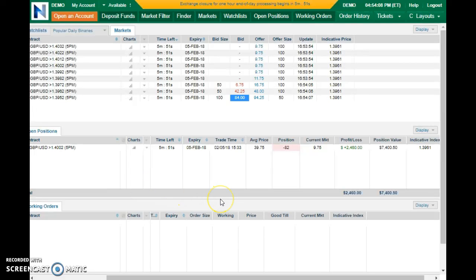Alex Jenkins checking in. In a trade till 5 o'clock, I did a sell on GU at 40.02 to stay below that. Right now, the market's at 39.61, so we got over 40 pips of movement here. About 82 contracts at 39.75, which is gonna be some heavy profits. Maybe I think $3,000 in profits. So things are looking pretty good.